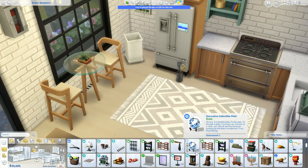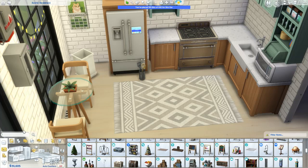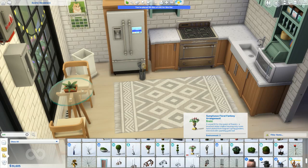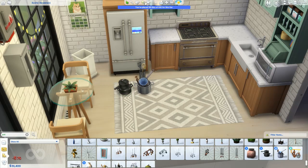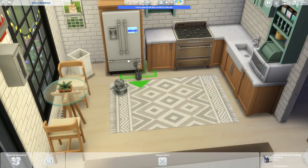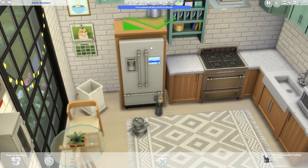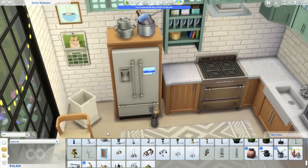Alright, so what did I say we needed? We needed some more artwork. We needed some clutter for the top of the refrigerator. Pots and pans. These came with, what was that? The outdoor pack. Can we change the color? Nope, can't change the color of these, but we will raise them on up, sitting on top of our fridge. Hopefully it's not floating. Then raise these on up to the top of our fridge. Alright, we got our pots and pans up there.